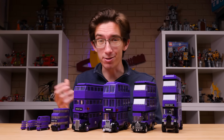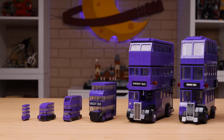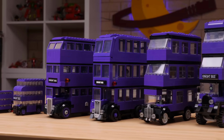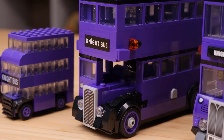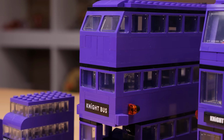If you've been hanging around Cheesy Studios for any duration of time, you probably know that I love to do comparison videos. Seeing LEGO recreate a set over and over again, while admittedly a bit uninspired, gives us a great idea of how the company has changed over the years. And within the Harry Potter line, that is perhaps nowhere more apparent than with the Night Bus.